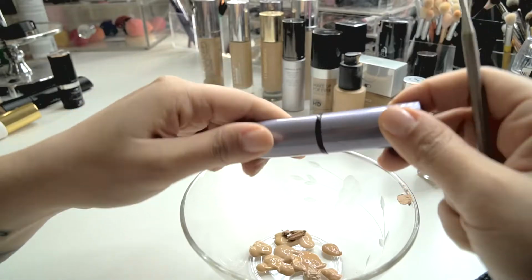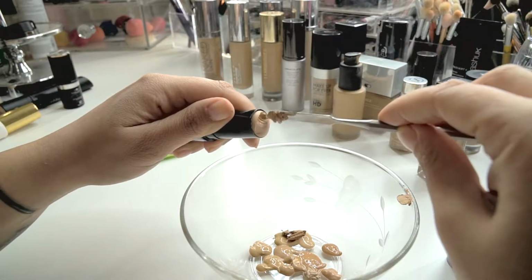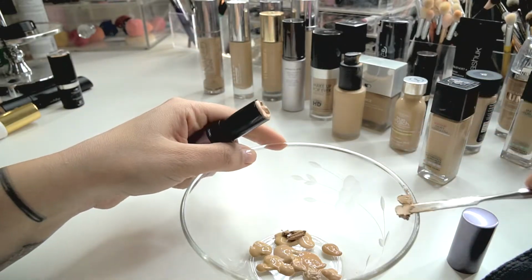Damn, that's so dark. Okay, maybe I was using them as like highlighting contour. Yeah, I think that's what I was using them for. But we're gonna keep the lighter shade, which is Spin the Bottle. We're gonna put this one into the mixture, and then this one is gonna go to the side.